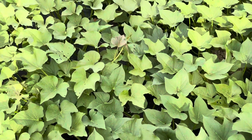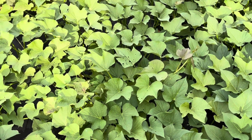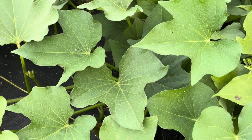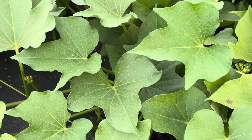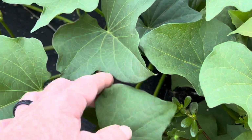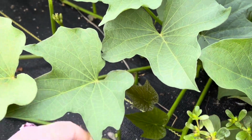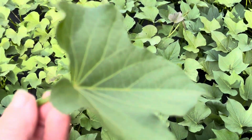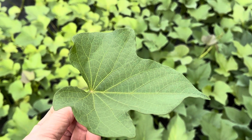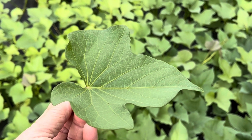And here is a food that we grew for ourselves, but the chickens love. This is sweet potatoes. Now, we're not going to eat the leaves, but the chickens are. The potatoes themselves are growing under my woven weed fabric, but these leaves are such a treat to my birds, they go crazy over them.